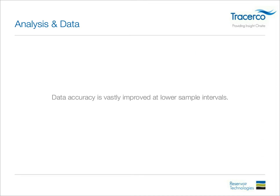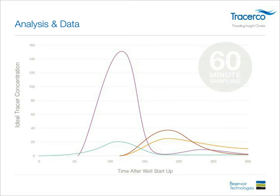It's really important to look at the amount of sampling. I've said this several times now. Now let's have a look as to why that's the case. The following slides are absolutely the same data. There is no change to the data I'm about to present over the next 4 slides. What it's going to show you is the absolute paramount importance of sampling regularly. The first slide, 60-minute samples, 1 every hour. That's quite regular in some cases, but not in tracer work.